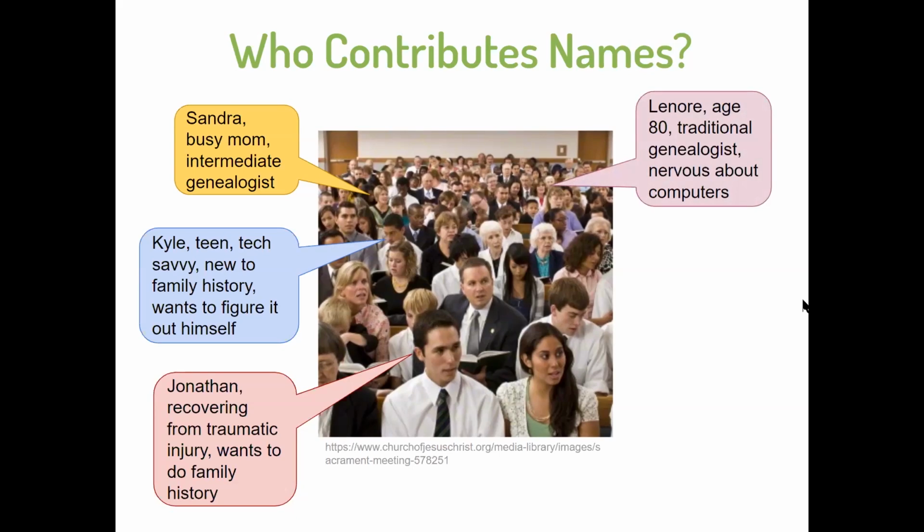Then we have Sweet Lenore. She's about 80 years old. She's a traditional genealogist, so she knows all the old ways of doing things, but she's not too certain about computers. Honestly, she has a hard time turning it on. She always has her husband do it. So she loves genealogy, but again, you can see that this would have an impact on her contributions in the shared tree.